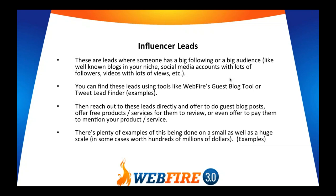You can find these leads using some of the tools within WebFire, like the guest blog tool or the tweet lead finder. The cool part with the guest blog tool is you can do a search and it will not only show you all the blogs in your niche that accept guest blog posts, but it will also break them down based upon their Alexa ranking, or basically how popular the site is. If it's in the top 10,000, it will show a number 10,000 or less, which tells you it's probably a big site with lots of views. That gives you an idea that if it's a big site, it's probably a big influencer, and you might want to reach out and possibly do a guest blog post there.